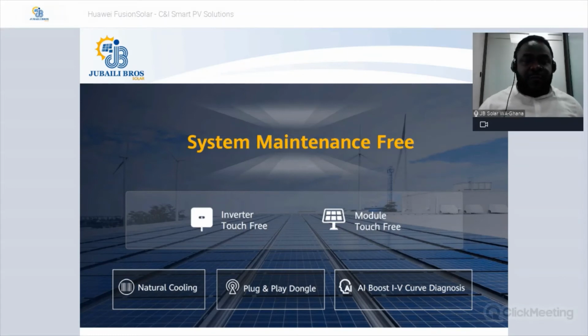Then the third aspect of why we think Huawei inverters are the best: system maintenance free. Okay, so as I mentioned, inverter touch free, module touch free. This is what we expect your system to have. If you have connected this for 20 years, we expect that for the 20 years lifespan of your project, don't touch the inverters, don't touch your modules. Interesting. So someone will say, how do I do maintenance on my modules? How do I do traditional O&M on my PV panels?